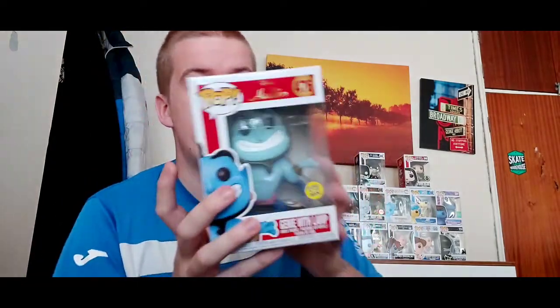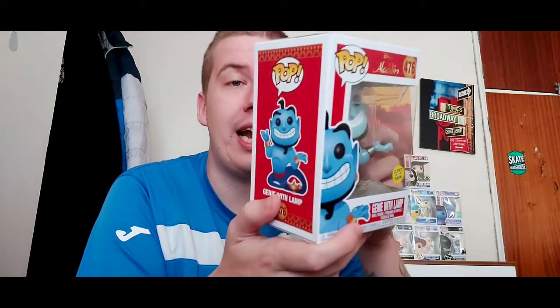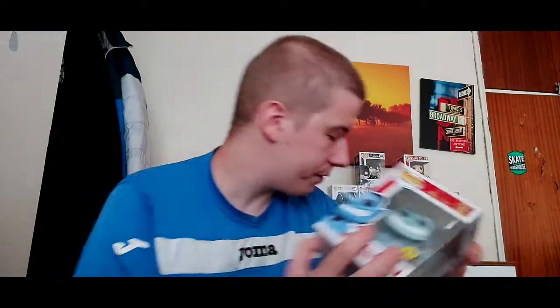Now this I might keep because I do have the diamond edition of this pop, so I may keep this one because then I pretty much have the full collection of the Genie. So fingers crossed, I may have to keep this pop.